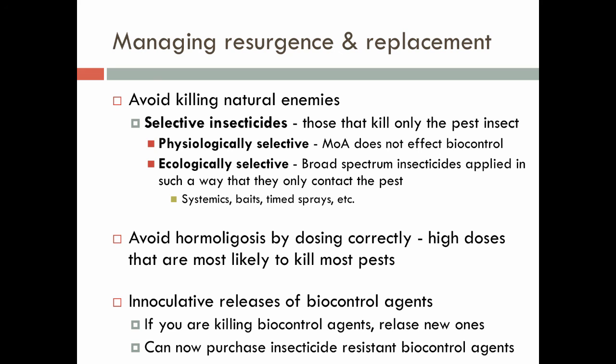So what can we do to actually manage resurgence and replacement? Well, the first thing we can do is avoid killing those natural enemies. And the easiest way to avoid killing natural enemies is to use selective insecticides. These are insecticides that are designed to basically kill just the pest that you intend to kill.